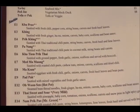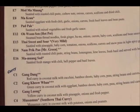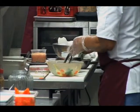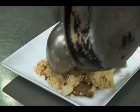We do carry vegetarian dishes, and we have 2 types of vegetarian, strict vegetarian or non-strict vegetarian. The food is prepared authentic, the flavors are very full, and the vegetables are fresh, and we cook it fresh, which means we don't pre-cook our curry.